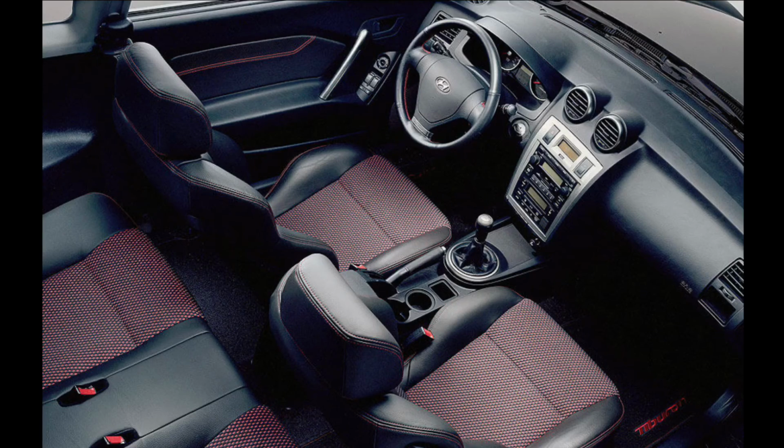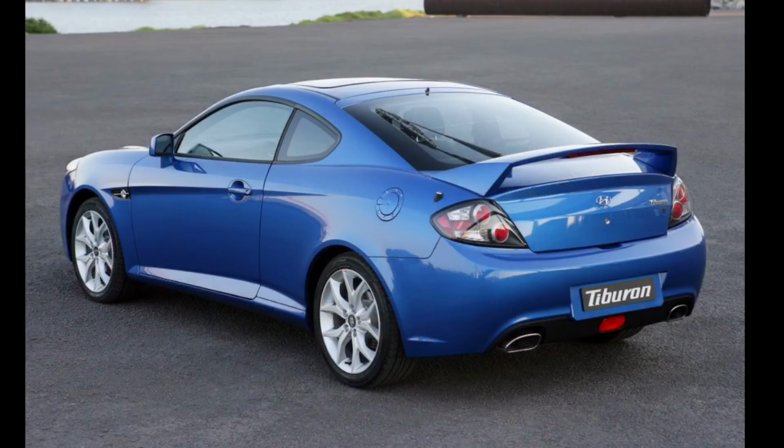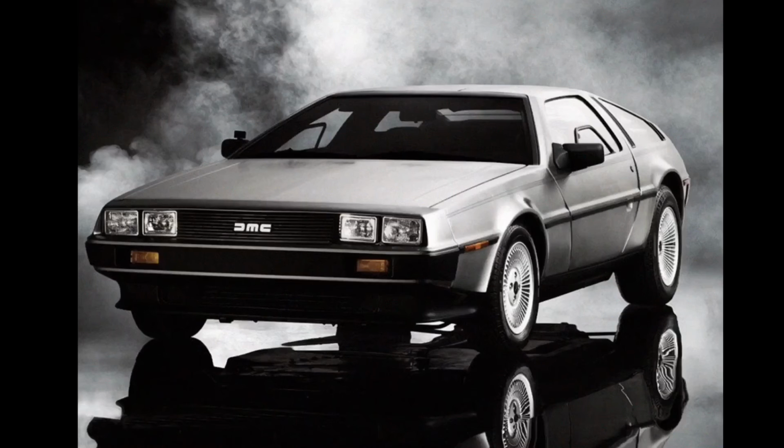Wrong. With 170 horsepower and 184 pound-feet of torque, it did 0 to 60 in 7.7 seconds. And I know you would think that this is a fast car, however, it really is just not. And now, for my number 1 fast-looking car that's not really fast is, drumroll, the DeLorean DMC12.